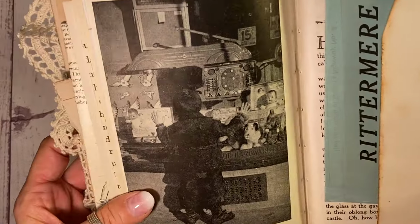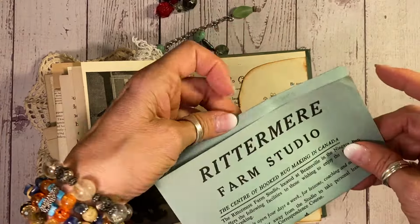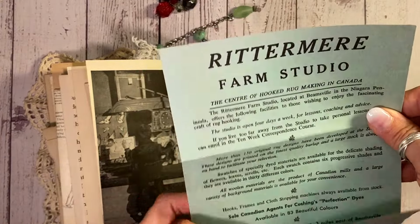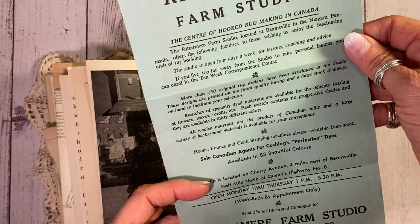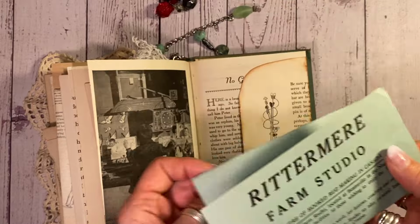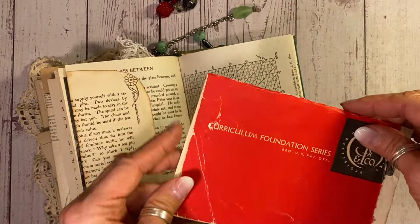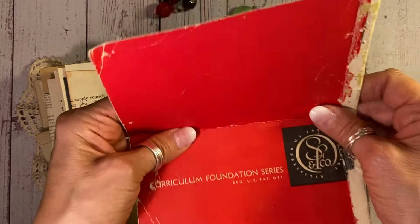And this little plate here, a little boy looking in a toy shop window. So fun. And this here is a very old rug hooking. And I want to say this is from the 1940s. And a fun antique page here. And then this is also the back of a book.